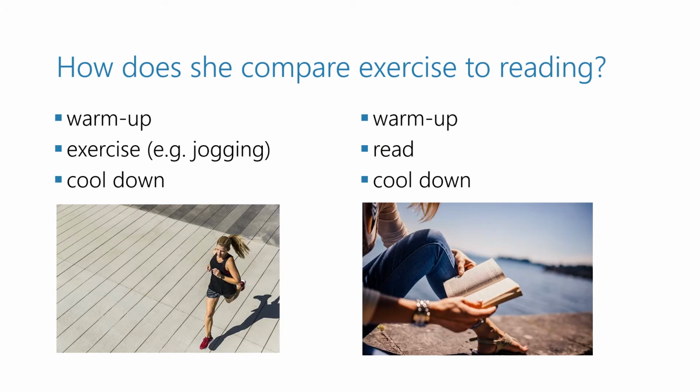So to check over your answers, we have the first question. How does she compare exercise to reading? With both, she said there's time to warm up. Then with exercise in the middle, here on the right side, you've got reading. So in the middle, you're doing the main, well, exercise. Reading is exercising your brain, right? And for the last period of cooling down.